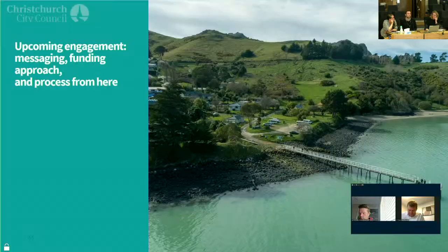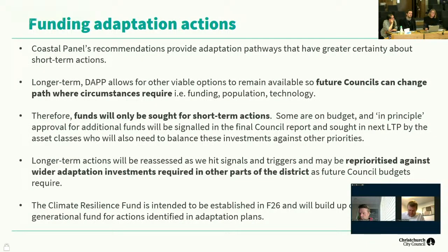Awesome, thank you. Right, so I just wanted to talk about some next steps. In terms of our approach to funding adaptation options, the reason I spent a bit of time talking to you about the DAP approach is to emphasise that the Coastal Panel has their recommended preferred pathways, but we have more certainty about those in the shorter term.